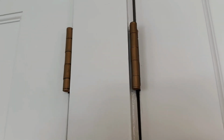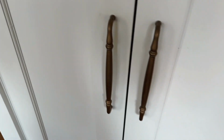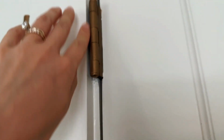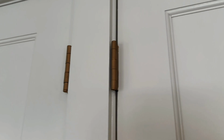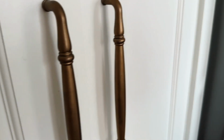So as you can see, I even rub and buffed the hinges and these, whatever those things are called, and things like that, in addition to the handles here. And I did have to be a little finicky and put painter's tape around this area, but it was way easier to me to just do it that way than unhinge them, spray paint them, and things like that. And I really love how they turned out.